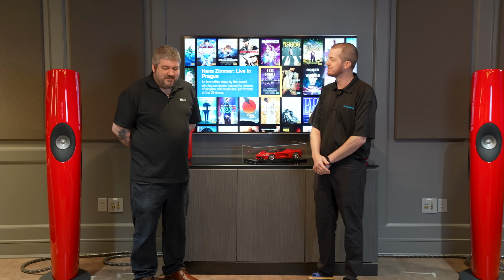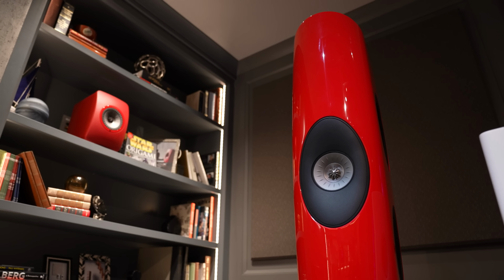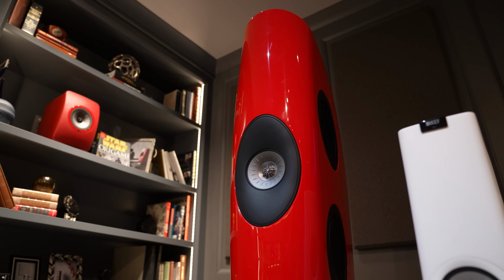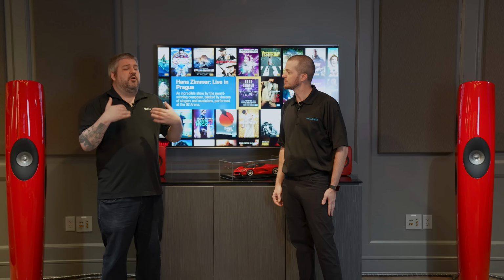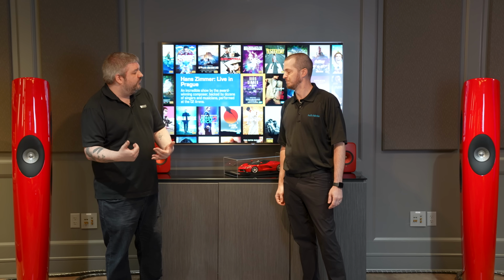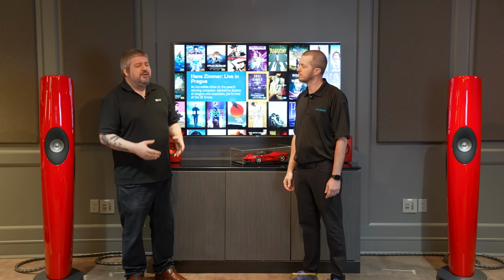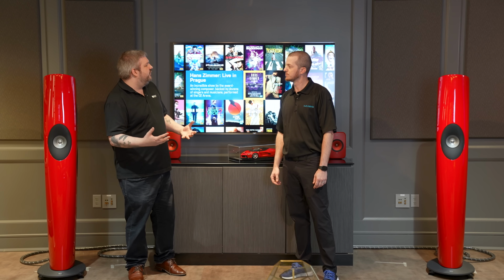So the Blade One Metas, hands down, one of my favorite speakers that we make. Just their ability to melt away and leave the music behind is just phenomenal. So Blade One Metas is obviously an upgrade from our original Blades, which we brought out back in sort of 2010, 2011 time. And the idea behind these is to essentially make like a super Uni-Q, right?